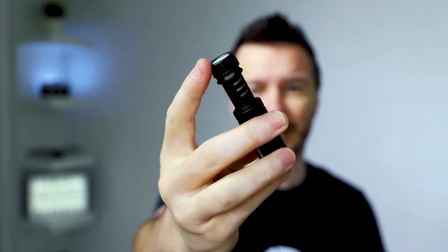Such a tiny little thing. It's very, very small. It comes with this windshield, which we'll put him back into now so that he's nice and snug and safe. So we're going to go with that. That is £40 or £46 depending on what you get with it.